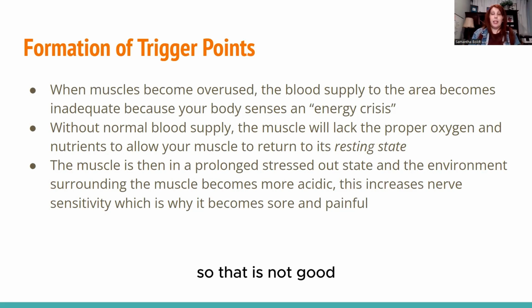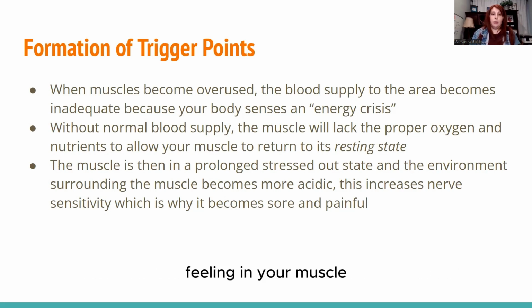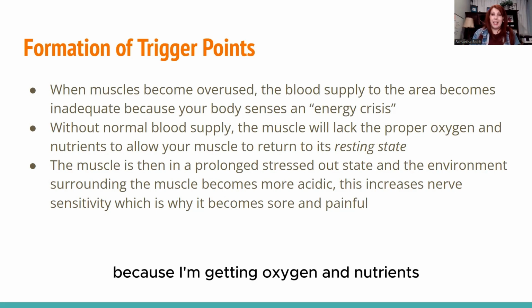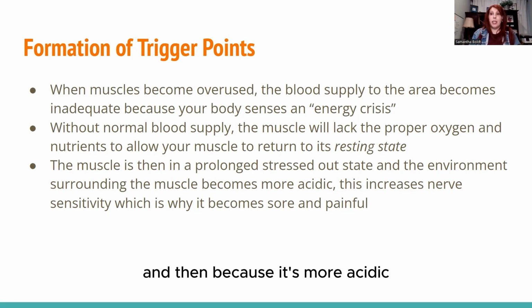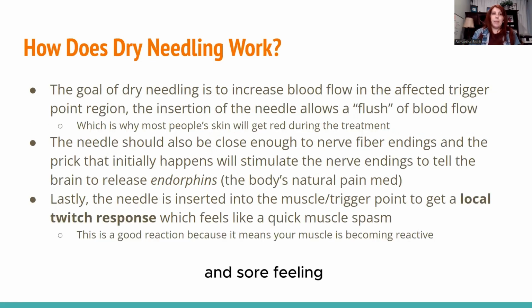So that is not good, and that's usually what causes a lot of the stressed out feeling in your muscle, which then causes the area to become more acidic because it's not getting that oxygen and nutrients. And then because it's more acidic, the nerve gets more sensitized. And that's why the whole process just becomes painful and sore feeling.